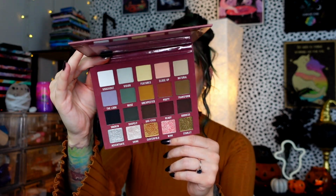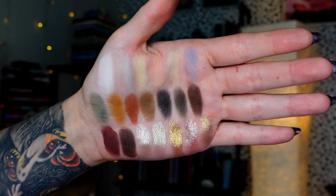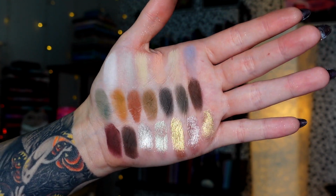Very much a kind of grungy neutrals with a twist with what I deem are fall colors. Like we have the mustards, the weird grungy sagey greens, the gingerbready tones. It is doing good things. I love the shimmers. I love Blend Bunny's formulas so, so much.